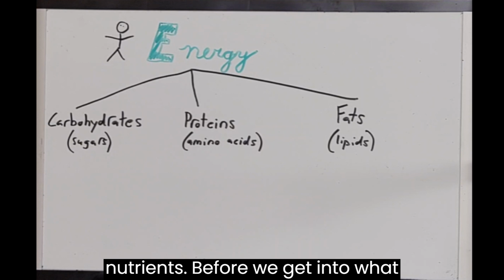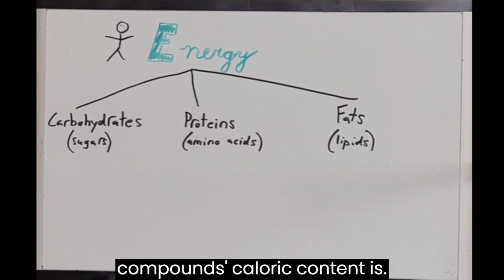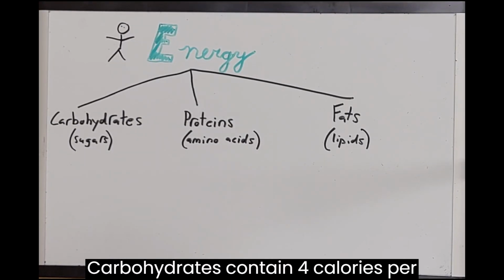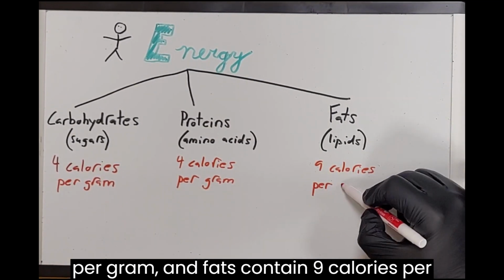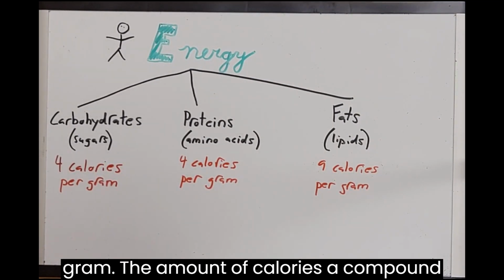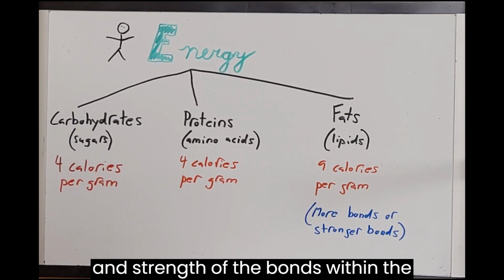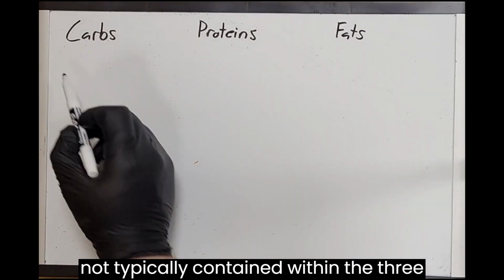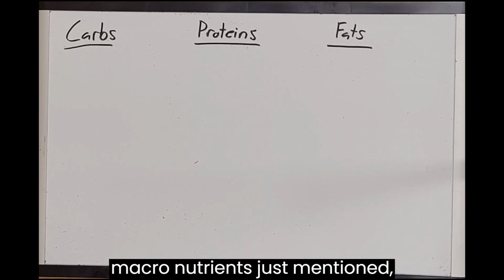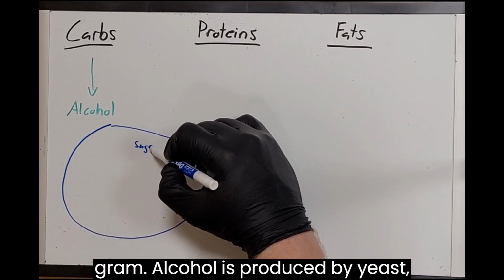Before we get into what each macronutrient is and what it does, it must be known what each of these compounds' caloric content is. Carbohydrates contain 4 calories per gram, proteins also contain 4 calories per gram, and fats contain 9 calories per gram. The amount of calories a compound contains depends on the amount and strength of the bonds within the compound. There is another nutrient not typically contained within the three macronutrients just mentioned: alcohol. Alcohol contains 7 calories per gram.